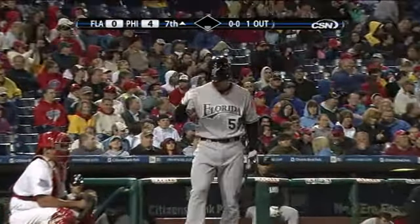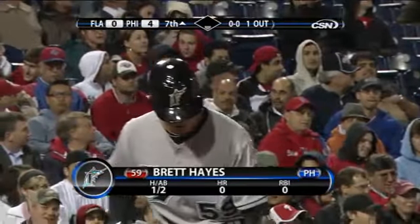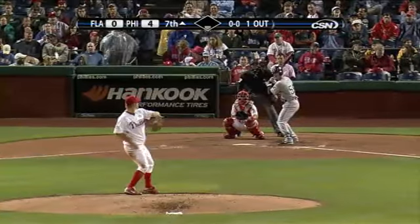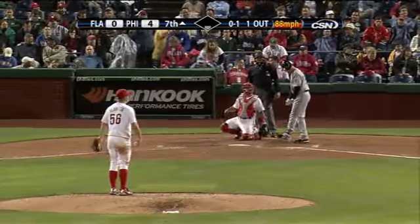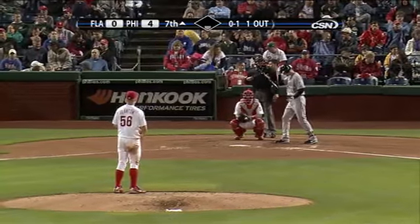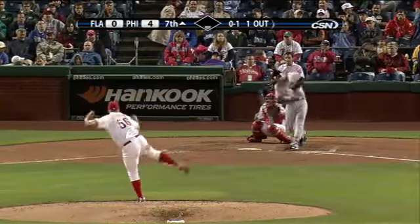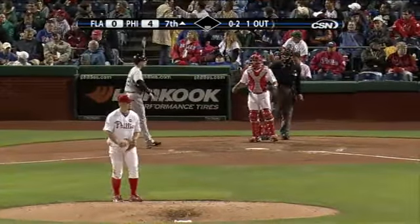Brett Hayes is going to pinch hit for Andrew Miller here in the top of the 7th inning. Hayes pinch hit in last night's ball game. And there's another first pitch strike by Joe. Blanton's career high in strikeouts, as we mentioned, is 10, and he's got 9 in this ball game. And he's ahead 0-2 now to Hayes.